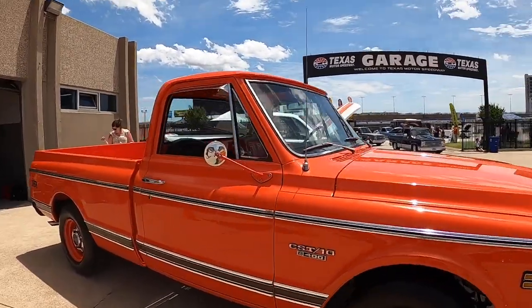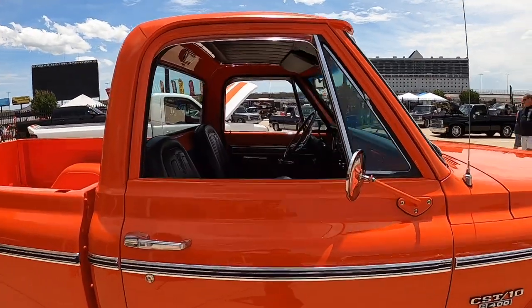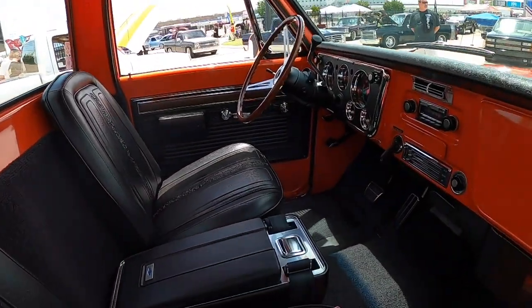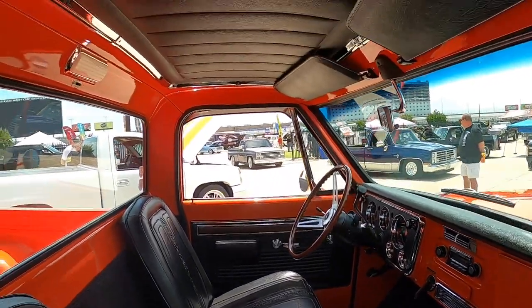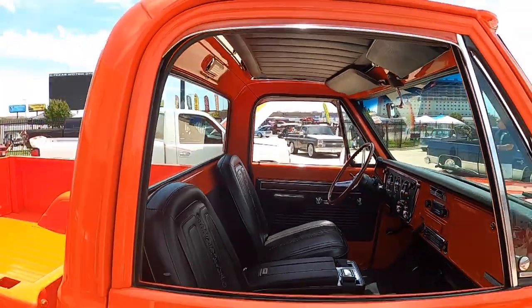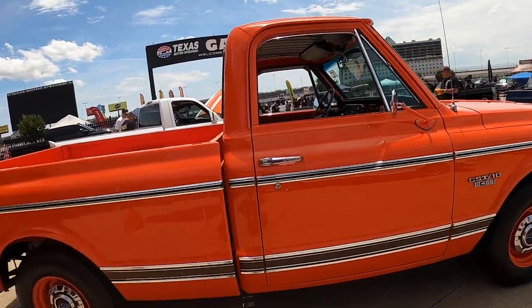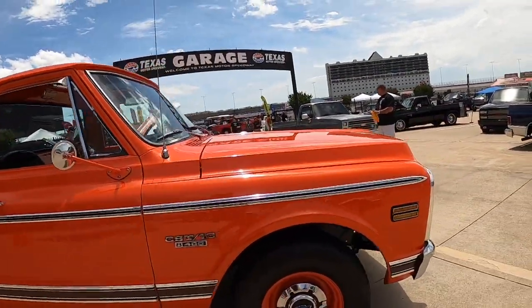Absolutely loving the orange color in this. Everything, all original, including the seats. So we're definitely going to have a chat with the owner, get him to come in and tell us exactly what year this is. Beautiful, absolutely beautiful.